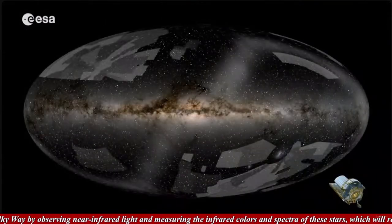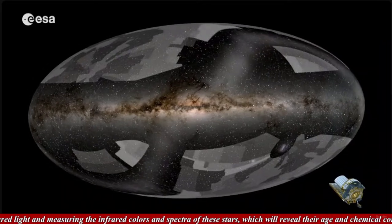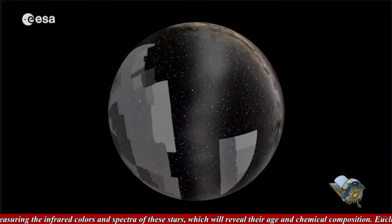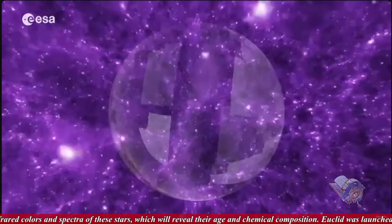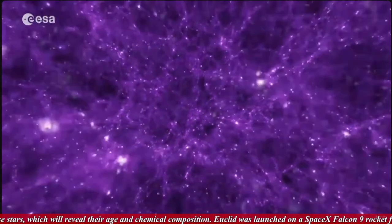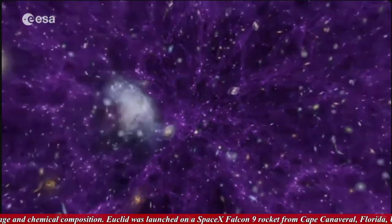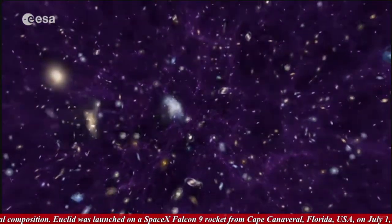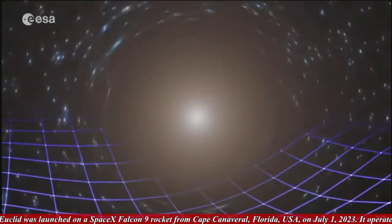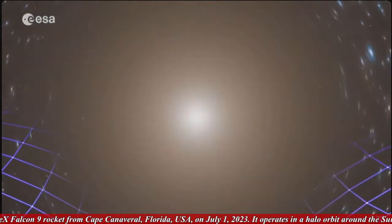Producing record quantities of data, Euclid will enable scientists to draw a precise map of the universe across space and time. This will allow researchers to investigate the effects of dark matter and dark energy on the apparent shape of galaxies and on their motion and distribution over immense distances. In turn, this will help reveal the true nature of dark matter and dark energy.